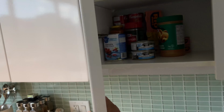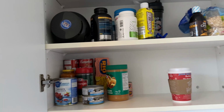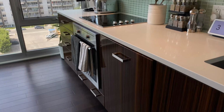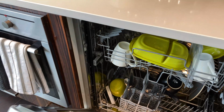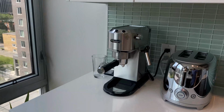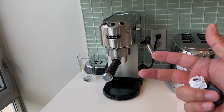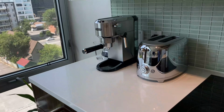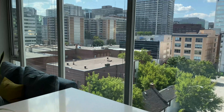And these cupboards just open up. Got my protein. Yeah, my coffee. This is a dishwasher right here. I haven't put my dishes away yet. And I love this little coffee machine. I can make espressos, latte, cappuccino, full coffee. My Smeg toaster, which I almost never use. I feel bad about that.